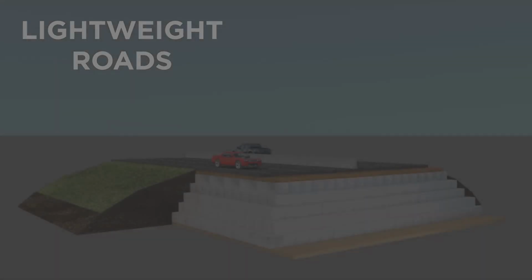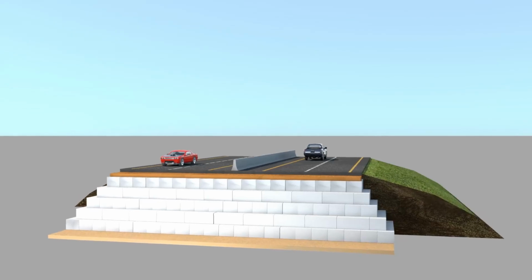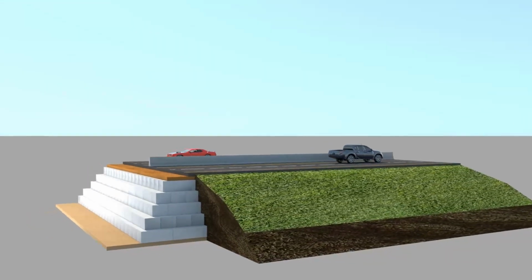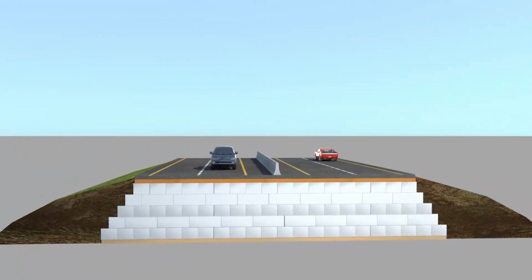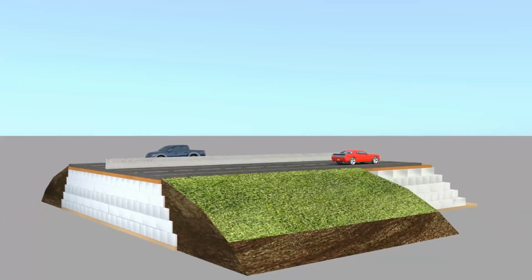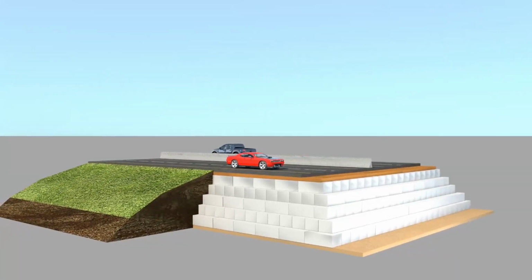Lightweight roads. Transportation roadways often need to be built over unstable soils. The use of structural, lightweight Geofoam reduces construction time and the costly steps of surcharging, de-wicking, and driving piles. Geofoam delivers fast, stable, and built within budget road building.